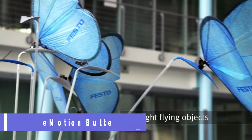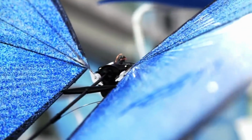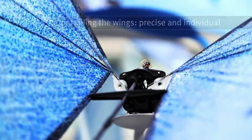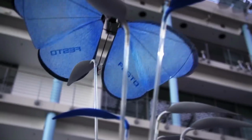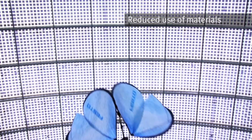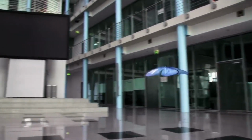FESTO eMotionButterflies. Imagine a swarm of colorful butterflies fluttering in the air, but they are not real insects. They are bionic creations that mimic the natural flight of their role models. They are FESTO eMotionButterflies, the result of combining miniaturization, lightweight construction, and functional integration.